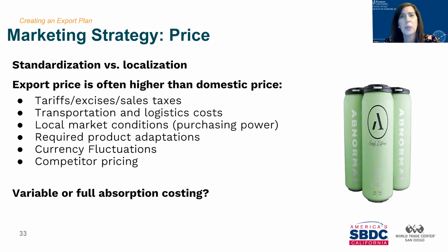You also need to take into account price. You know, this issue of standardization versus localization, you're going to see in practice, your domestic price is likely not going to be the same as your export price, because there's a whole host of different variables that you have to take into account that often lead to what we call price escalation. So for example, tariffs, excise taxes, sales taxes that exist overseas that you are not facing perhaps in your domestic market, transportation and logistics costs, which of course are incredibly relevant.